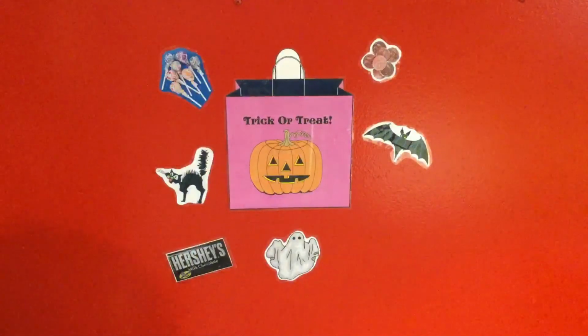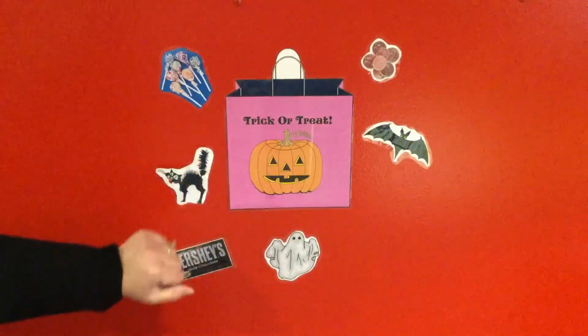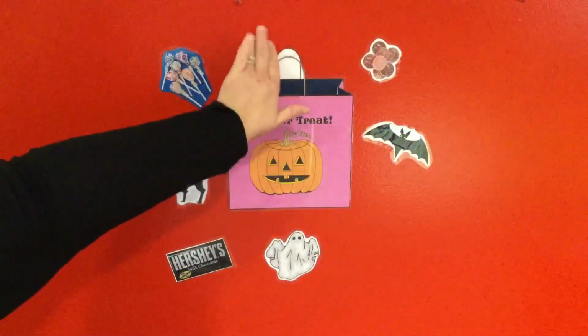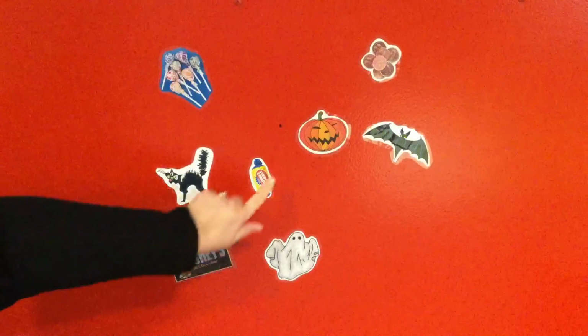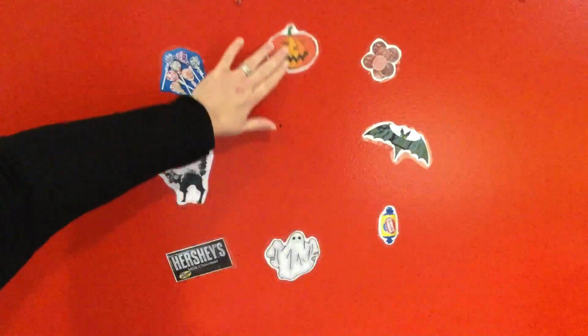Okay, open your eyes and see if you can tell me what is missing. Do you remember what was there? It looks like there's actually 2 empty spots. Looks like something was here and something was up here, wasn't there? Do you remember what they were? What did I hide? Okay, let's show you. The pumpkin, or the jack-o'-lantern, and the bubble gum. Good job if you got it right.